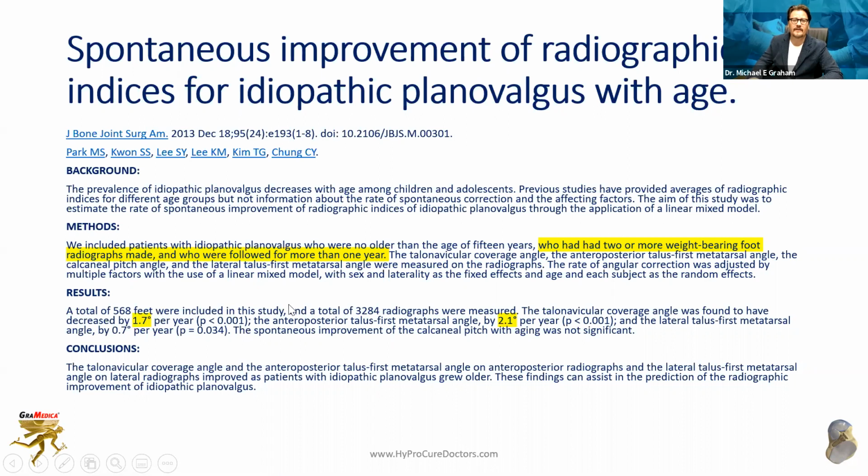There's 568 feet, and what they found is that, they just took an x-ray, basically a year apart, and they found between the initial x-ray and about a year later that there was a 1.7 degree decrease in the talonavicular coverage, and the first metatarsal angle decreased by 2.1 degrees. Which sounds great. After 1 year, we see that this is decreasing.